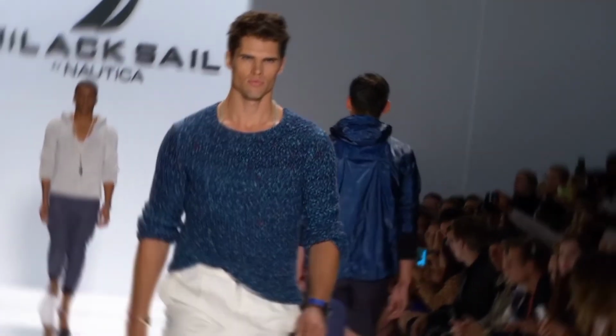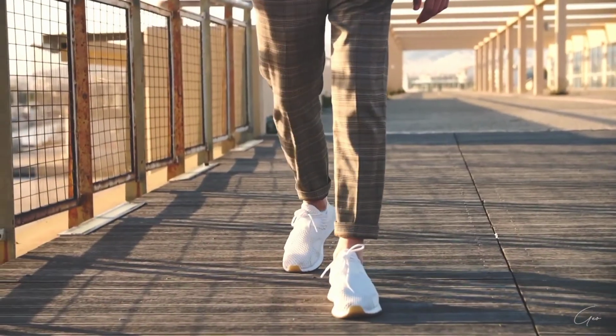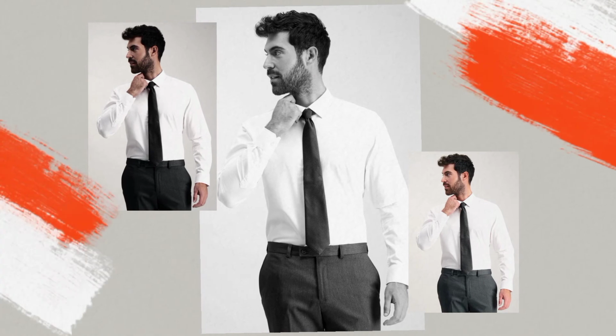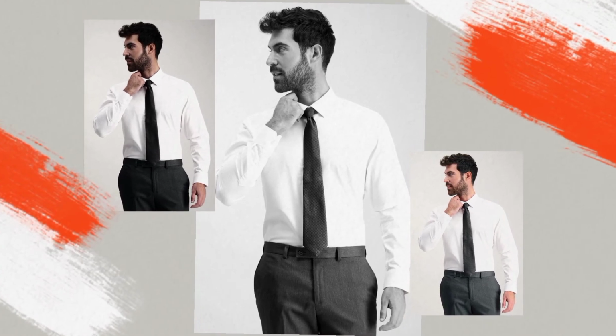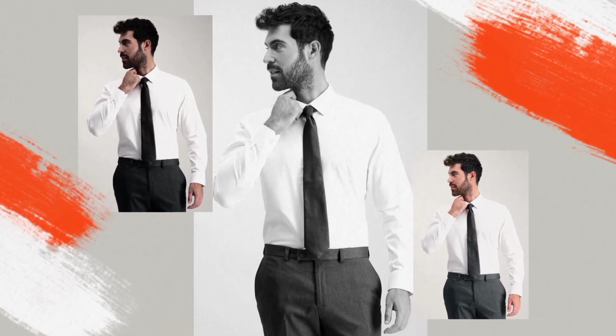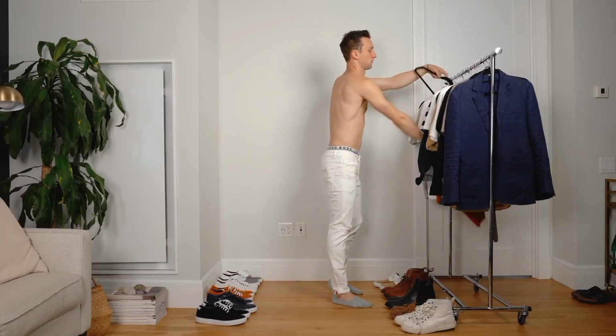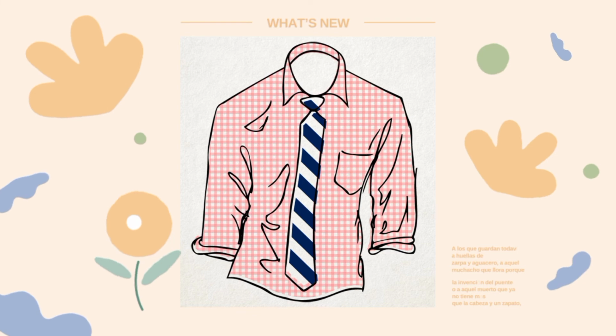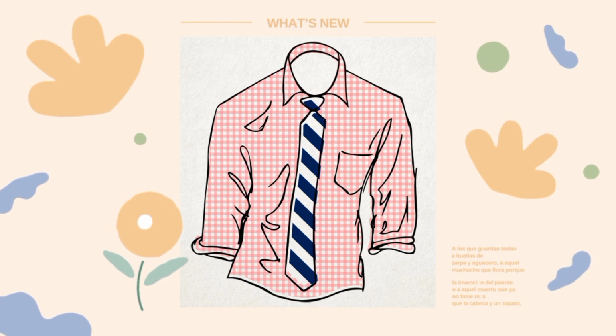Patterns and patterns. Layering solids on solids is only necessary if you're wearing a solid white shirt with a solid black tie, or aping Regis Philbin's Who Wants to Be a Millionaire style, and even then. If you do wear a patterned shirt and tie, keep in mind that if they are the same size they might fight for attention, so mix up the scale to add contrast.